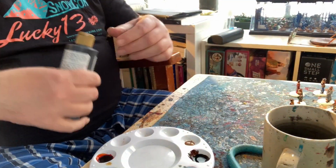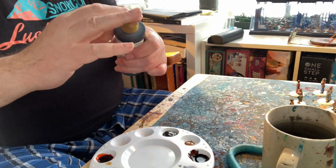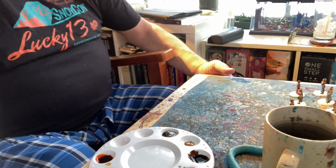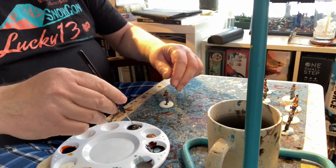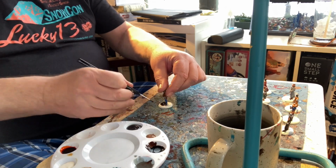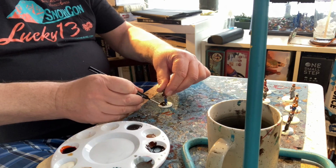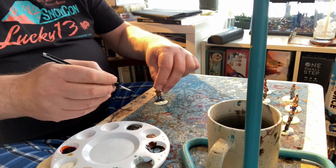We basically now need to cover the bases of our miniatures with that black paint to get them ready for flocking, which we'll be covering next week. And basically, it's a very simple technique. Just get some black acrylic paint. I use, I think it's called a lampshade black or something like that, a dark ebony color. And basically you cover all around your miniature like so.